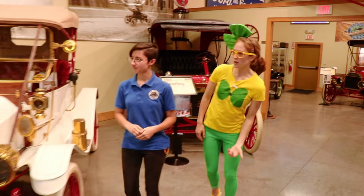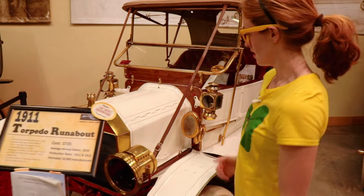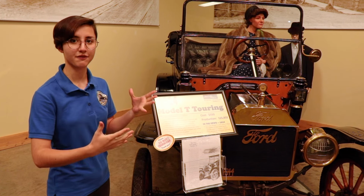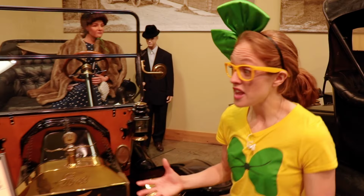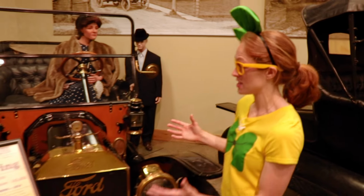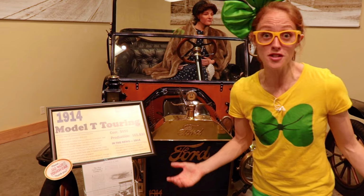Ooh, I see a white one right here. This white one is really cool. This body is called the runabout because you run about town. In 1914, that is the first time that the Ford Motor Company fully introduces the moving assembly line. Oh wow, so they can make more cars faster. That is really special. And that happened in 1914. That's over 100 years ago.